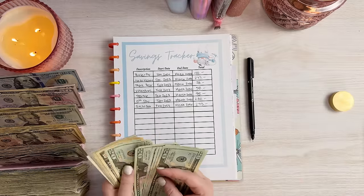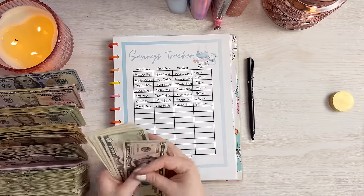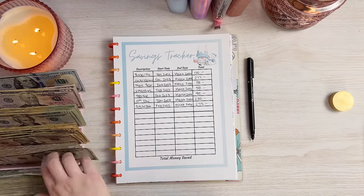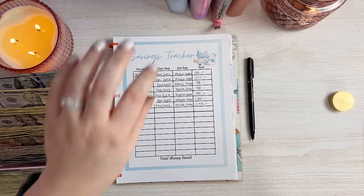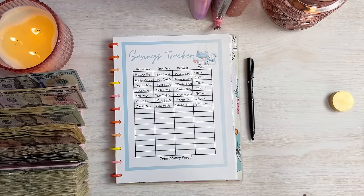$273 is correct. Pretty good amount of money saved. Love it, love it, love it. I'm getting very excited the more this cash tray fills. Oh, okay, I wrote that down. I'm good. Okay, so now this binder has been completely dealt with, so it can get set aside.